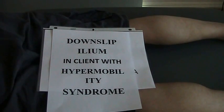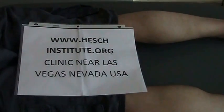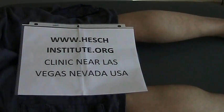This is Jerry Hesch with the Hesch Institute, presenting a very interesting case of downslip ilium in a client with hypermobility syndrome. Happens to be a male, 40 years old, with distinct hypermobility throughout his body, throughout his joints. Surprising the degree of hypermobility that he has.